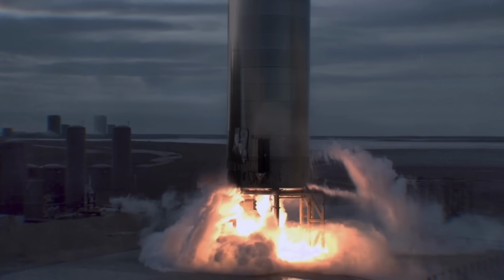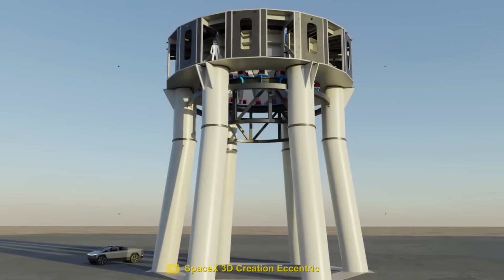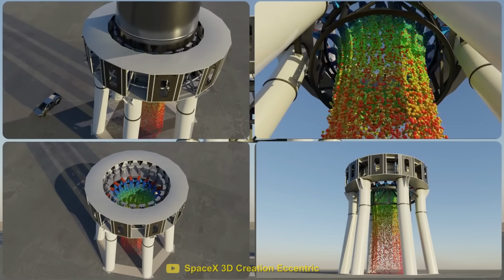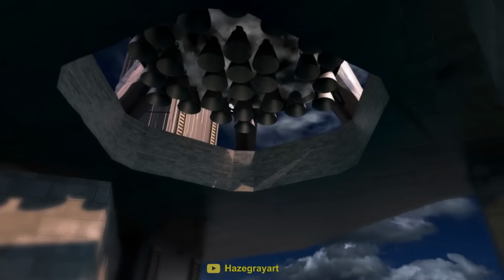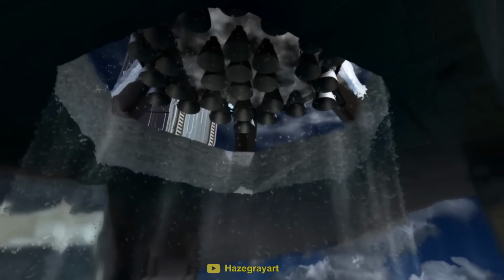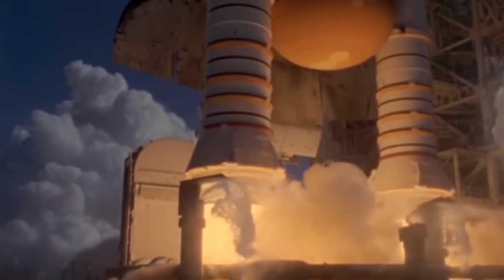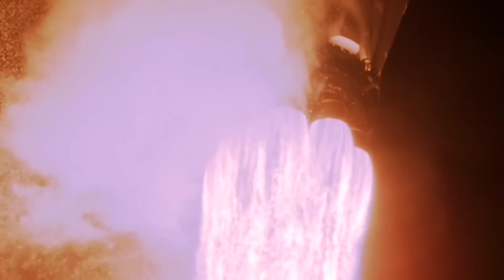This protects the concrete and stops it from breaking up and flying into the engine bay. The orbital launch pad will also feature a large water deluge system, which sprays water directly below the engines. Despite the common misconception, the water isn't just there to reduce heat. Its main goal is to reduce the sound energy created by the engines, which can be extremely damaging to both the rocket and the launch pad.